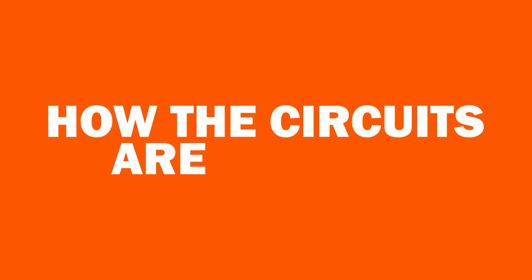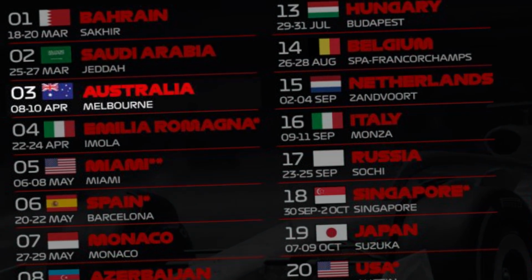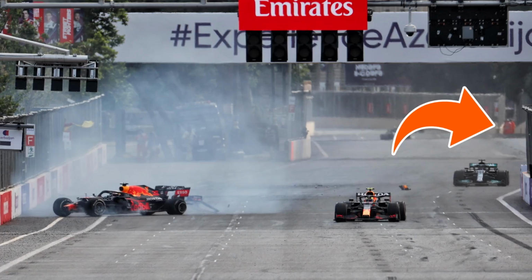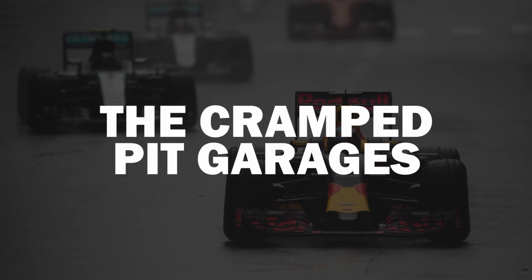Having less available room has also impacted how the circuits are laid out, with the pit lanes being a big cause for concern. Ahead of the Australian Grand Prix return in 2022, Albert Park's pit lane is being widened, and earlier this year, 2016 world champion Nico Rosberg criticised the location of the Baku pit lane next to the 220 mph straight. Meanwhile, in Monaco, the cramped pit garages proved to be costly for Daniel Ricciardo.